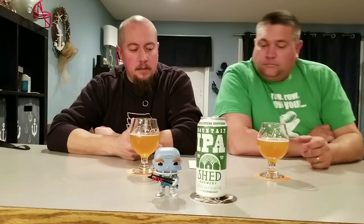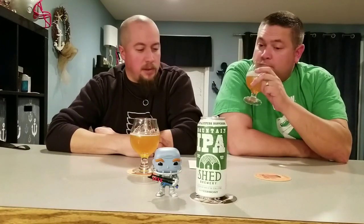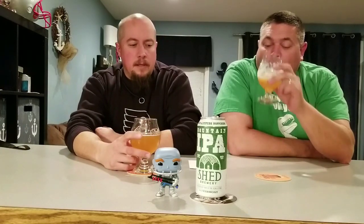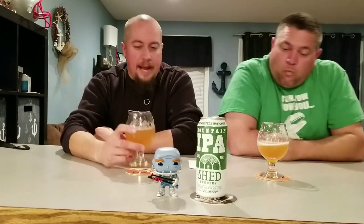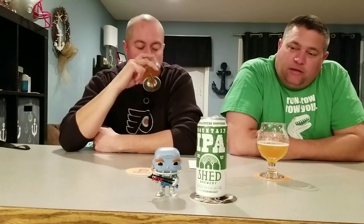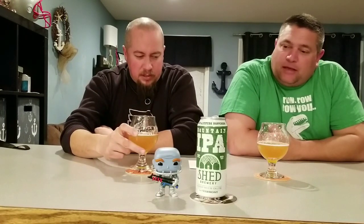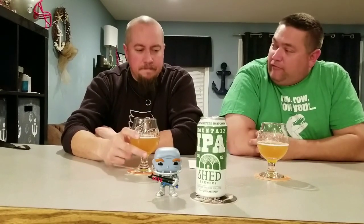I don't think I want to pay $13 or $14 for a four pack. Because I don't think the flavors are there, and the alcohol is not there either. 6.6%. I don't want to pay $14, $15 for a four pack when you can get much better stuff. But it's decent. I really think they were going for the true style of an old school IPA, not like the new stuff that me and you love so much.